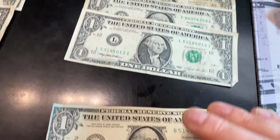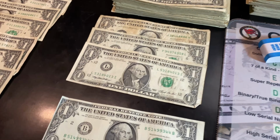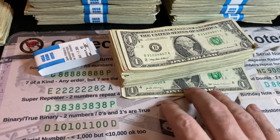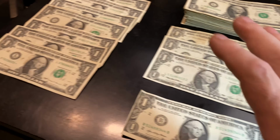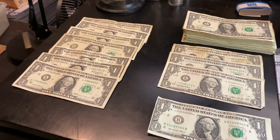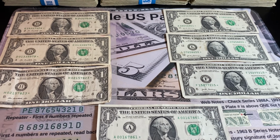Nothing fancy today, just a slight printing error, miscut, 3 older bills, no fancies, and 7 star notes. So definitely a tough 10 strap hunt, but you got to have hunts like this to make the good hunts fun. Let me go ahead and get this all organized, plug the star notes in. I'll be back in just a second with a recap of the hunt and let you know if we had any valuable rare ones. All right, we've looked up all 7 star notes from today's hunt.